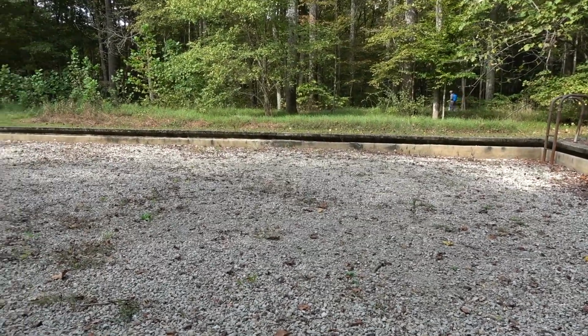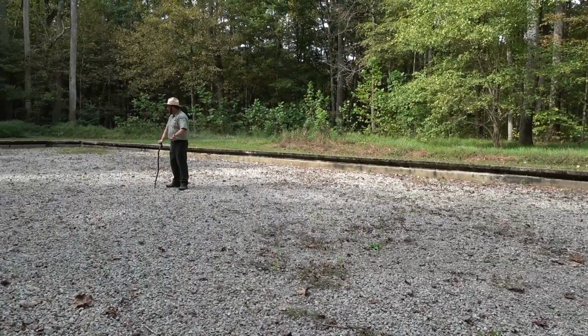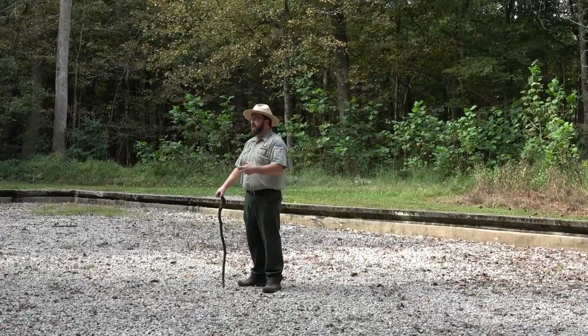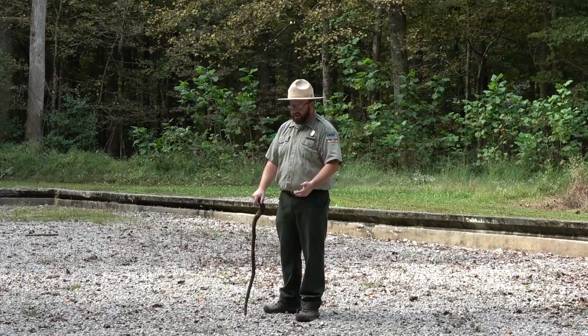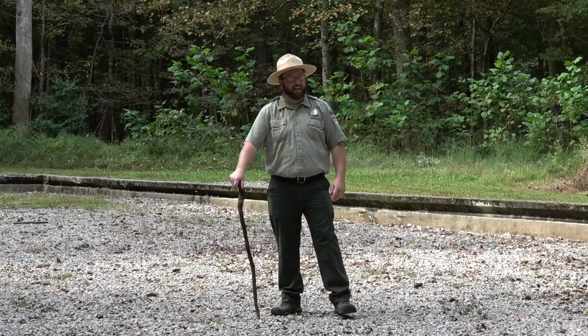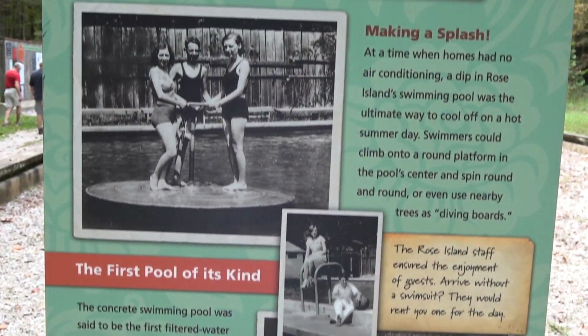First off, you have to think swimming pools were not common features. Certainly not many individuals had a swimming pool, and many communities did not have a swimming pool. You might have had a swimming hole that you went to, whether it was a creek, pond, a stream, a lake.